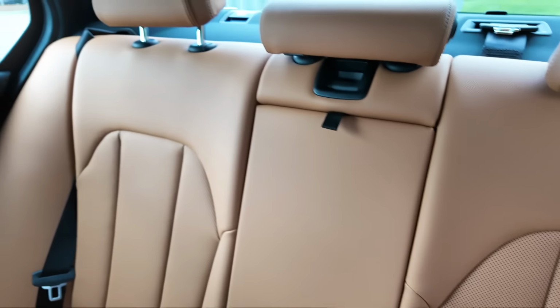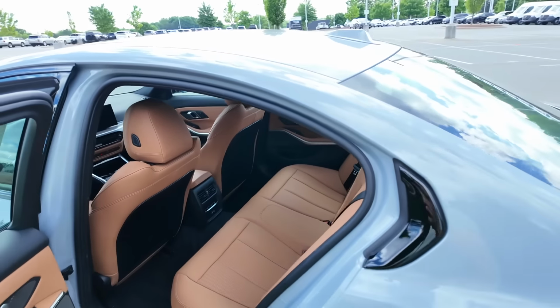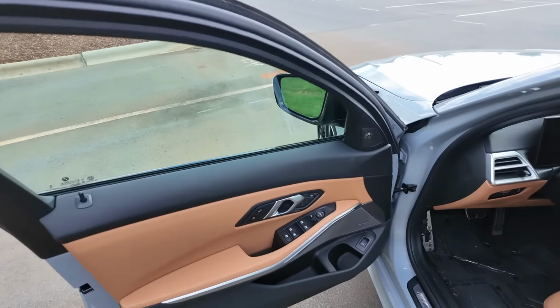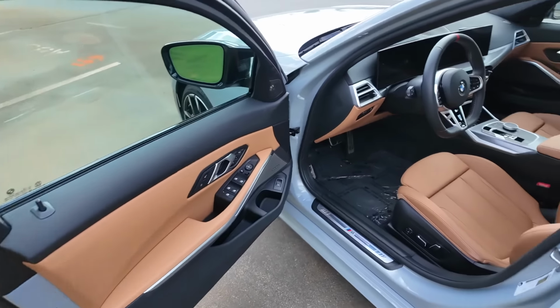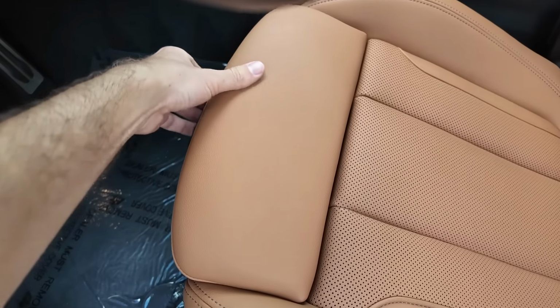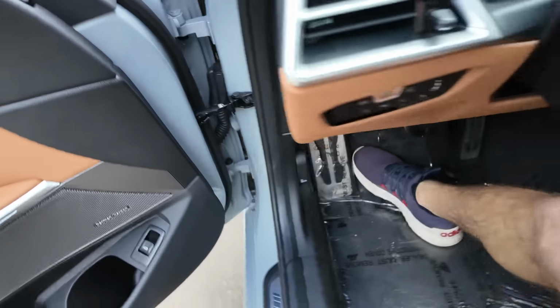So if you need to do that for whatever reason, it's very nice to have the option to do that. And then you do have some small pillars in the back, so it's pretty easy to see all around. Now up front, you get memory seating adjustments. There's all the window controls, side mirror adjustments, trunk release, and more storage. And then you have automatic front seats here with a great design to them. There's one manual adjustment, however, that is for the leg support that you can use as needed.